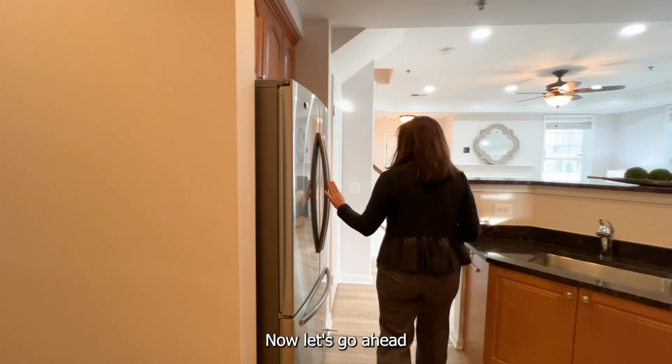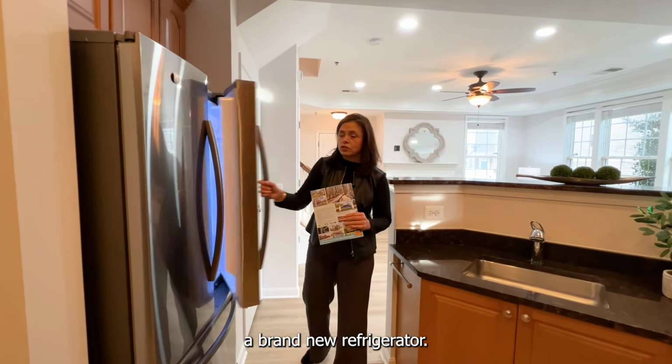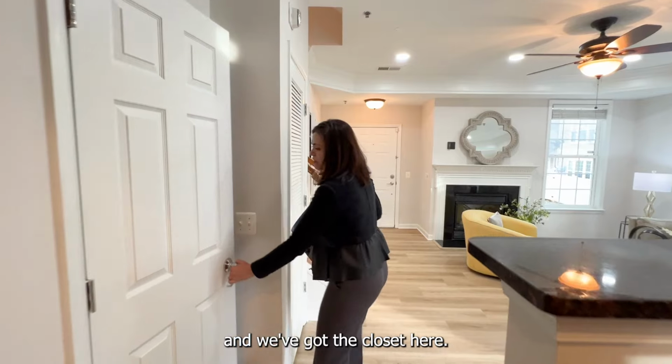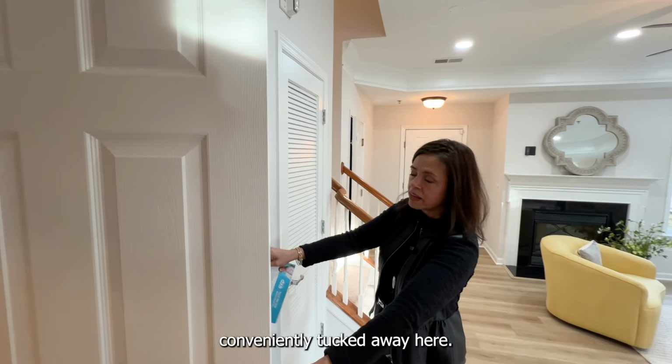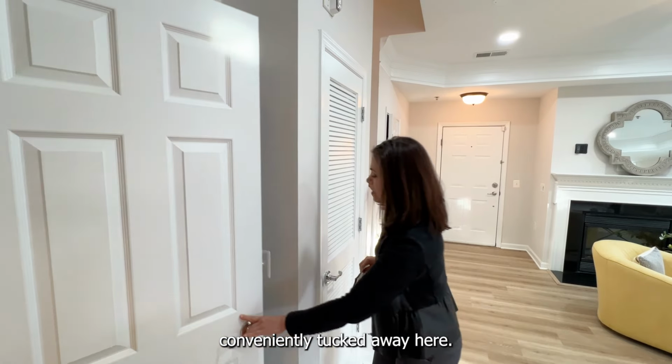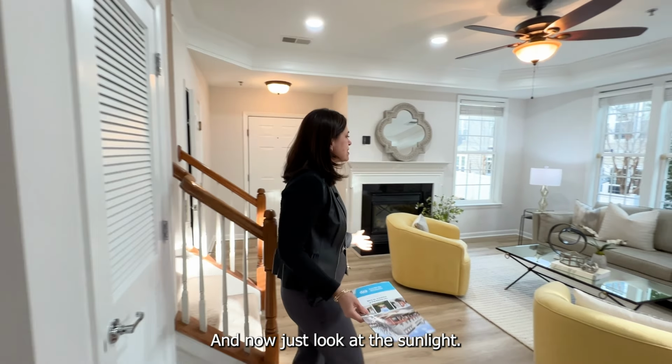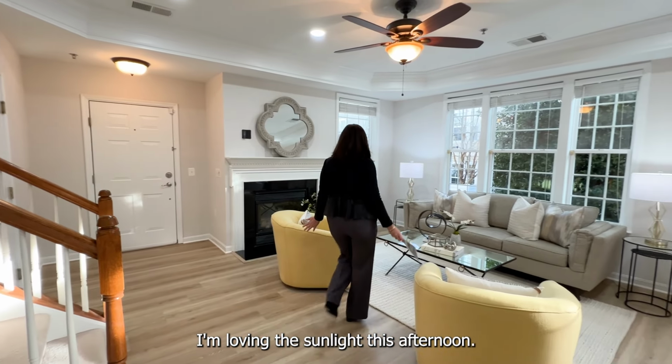Now let's go ahead, and you'll notice a brand new refrigerator. The hot water heater is also new. And we've got the closet here. It's conveniently tucked away here. And then there's also a coat closet. And now just look at the sunlight. I'm loving the sunlight this afternoon.